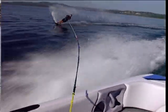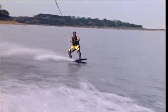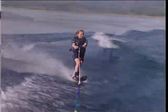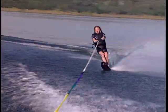Over the years, boats have increased dramatically in power. Some inboard boats now have in excess of 400 horsepower, requiring drivers to show some constraint. Applying too much throttle could injure your skier. If you're considering buying a boat, do your research and only buy what you need for your activity.